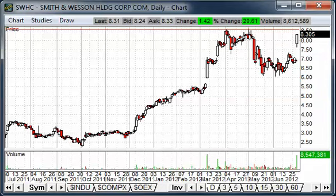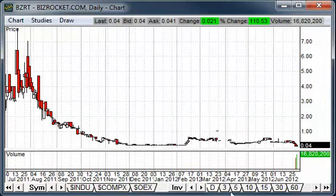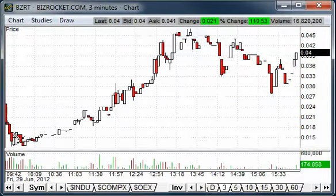BZRT, one of the fun ones from today. We barely just missed this thing off dead bottom. We'll have to look at the 3-minute chart to get an idea. Let's see, today, one day. So opened up about 2.5, tanked to there, missed this, but look at all that volume. Plenty of volume, easy to get in and out, and ended up tripling basically.